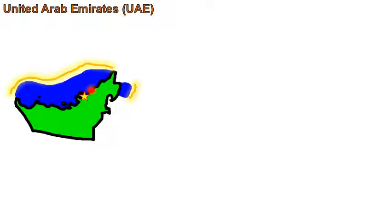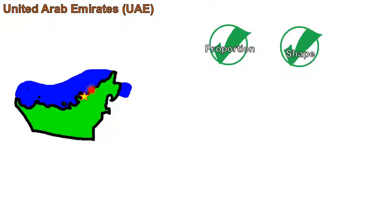Their coastline is a bit smaller at 1,300 miles, but it's fitting since, well, actually, the UAE is a smaller country, with 32,000 square miles. I think the proportion is a-okay, and so too is the shape. In fact, the shape of the UAE is one of my all-time favorites for any country.